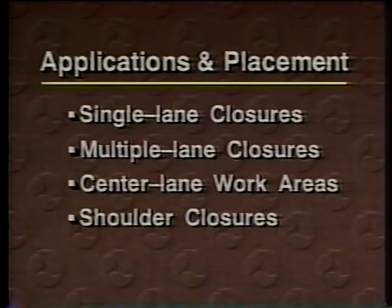So, those are the major applications and placement standards for single lane closures, multiple lane closures, center lane work areas, and shoulder closures.